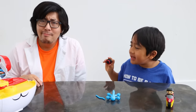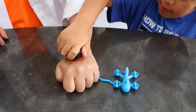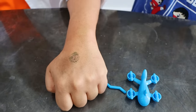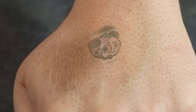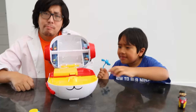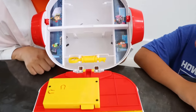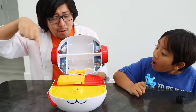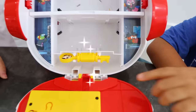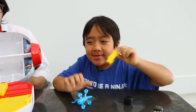All right, Scientist Daddy, take out your hand. Okay. Make it look good. Oh yeah, it is Combo's head. Look. All right, now I'm official Combo crew. Me too. Maybe this drone will come in handy later. Ooh. But we're still missing the key for this keyhole. Look carefully. Where's the key? Somewhere there. There it is. That's right. Now let's open it up.